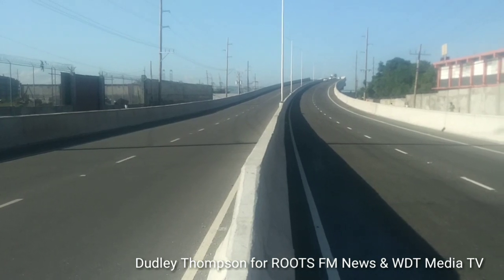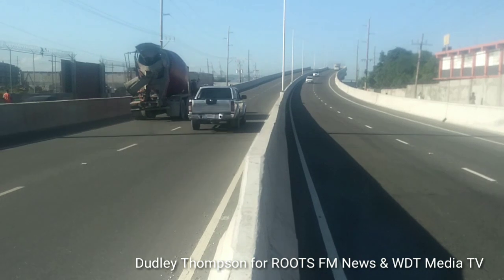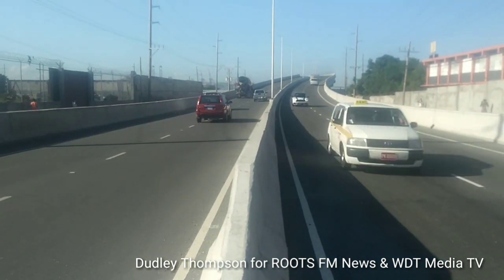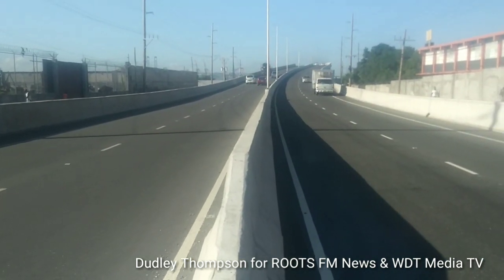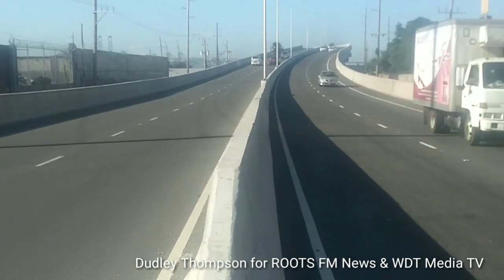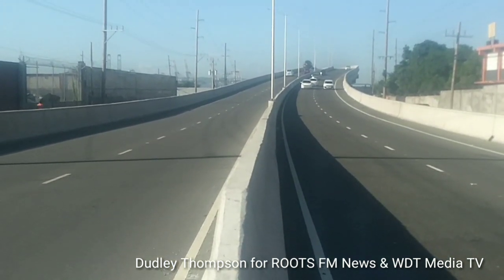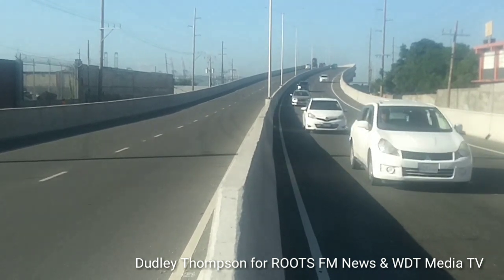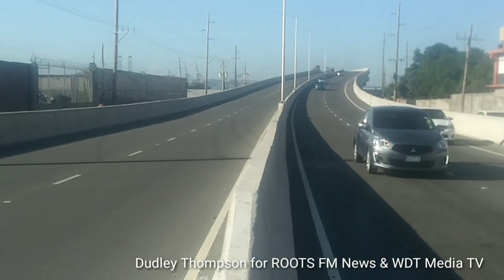And while we're seeing long lines in 3 Miles, we're seeing few vehicles, no long lines, on the bridge. Few vehicles are going over the bridge, while most of the vehicles are going under and into the 3 Miles area, as you can see. No long lines on the bridge, and they're coming from Garvey Drive, but the long lines are in 3 Miles.